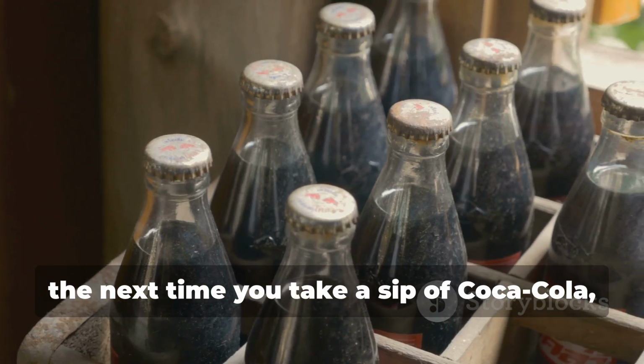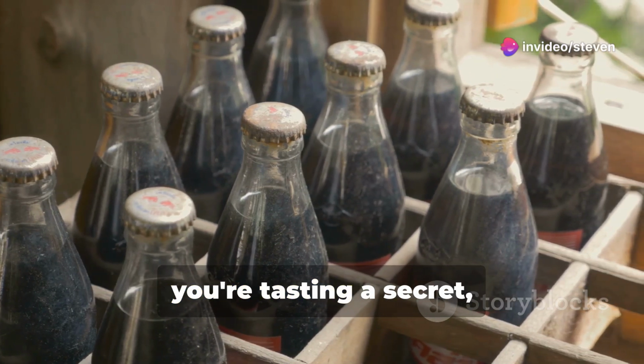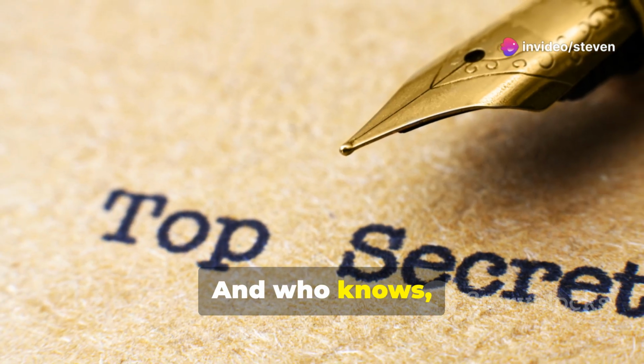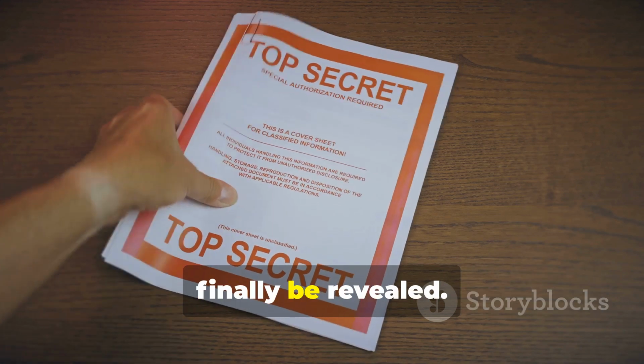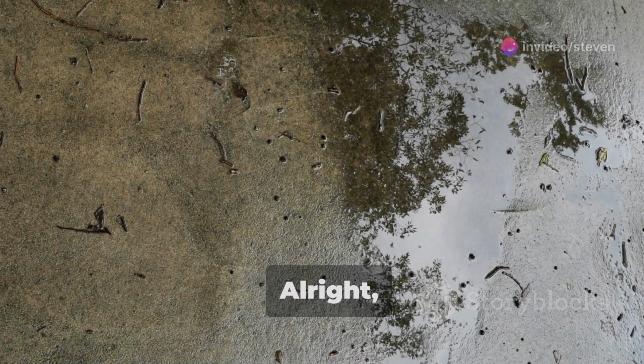So the next time you take a sip of Coca-Cola, remember, you're not just tasting a drink, you're tasting a secret, a legend passed down through generations. And who knows, maybe one day, the truth about those secret keepers will finally be revealed. Until then, let's just enjoy the mystery of it all.